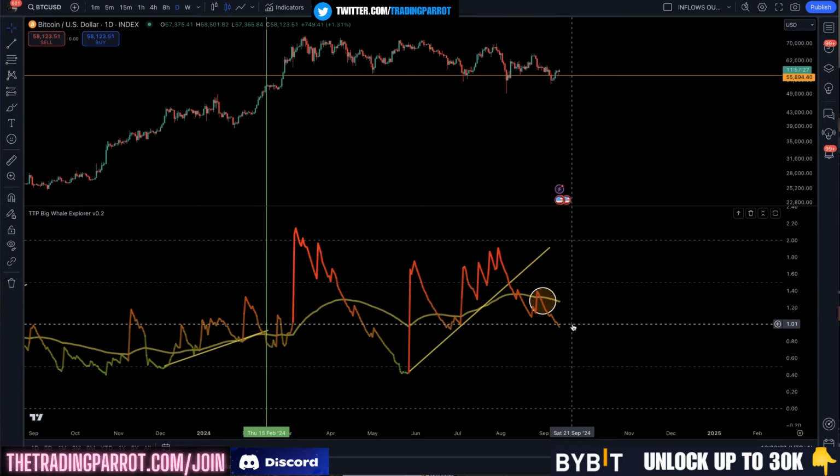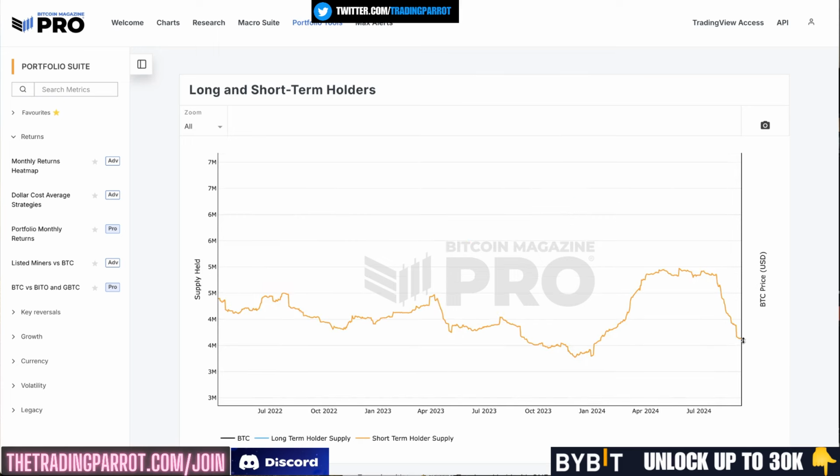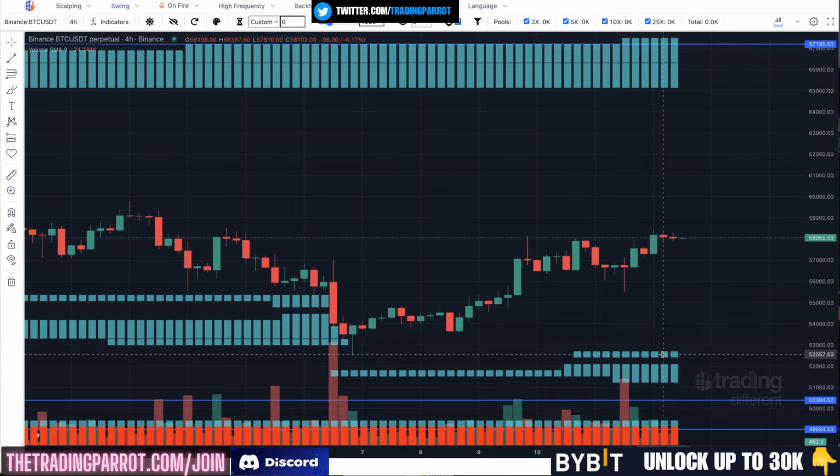From yesterday, we have broken below the ratio of 1 on the Big Whale Explorer. This confirms that the withdrawals from large whales are a lot larger than the deposits. Worth mentioning that those are large whales together with long-term holders. Short-term holders continue to sell off as the price increases. Most of them are still in panic, and as soon as they get to break even or close to it, they are just dumping their holdings, as opposed to what long-term holders have been doing in the past 2 months, which is buying more.